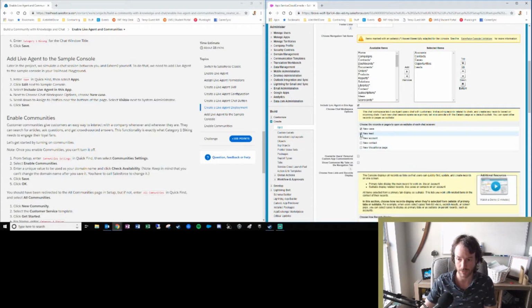But for this one, it looks like we just want to create a new case. So I'll just select new case. It's going to pop that window up to create a new case. All right, so let's see. New case.